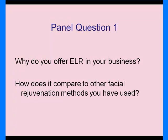compared to other facial rejuvenation methods. I remember I emailed probably 2 months after I got my machine and said, hands down, this beats any machine I've ever used. And I've used a lot of different machines. So I love the acupuncture point method of rejuvenating from the inside out. Wonderful.